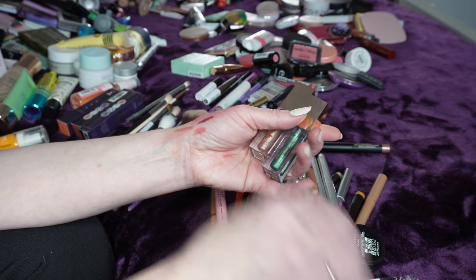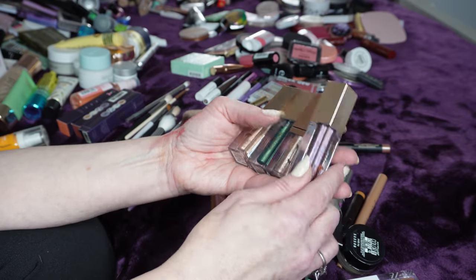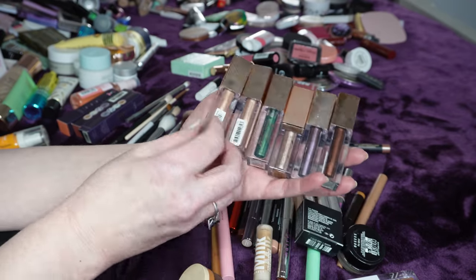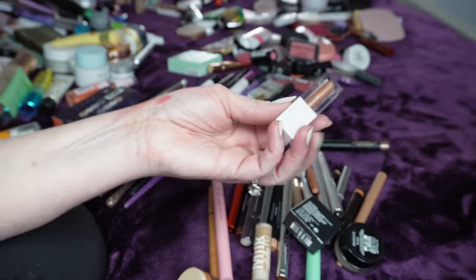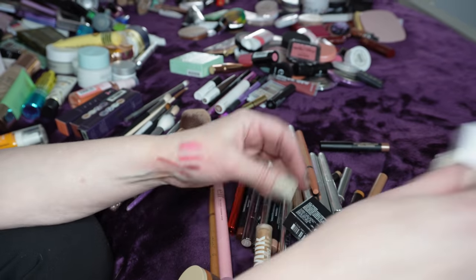Now the same goes, Koki again sent me a bunch of their liquid eyeshadows, which were gorgeous on, but in a very, very short time, they dried my eyelids out. And so I'm gonna get rid of all of those. And then this one that is from e.l.f. did the same thing to me, so that one is gonna go too.